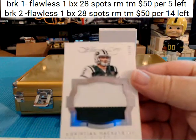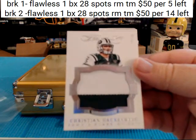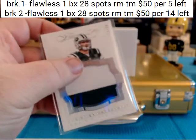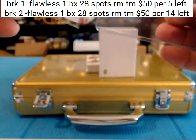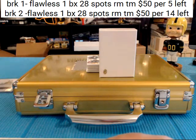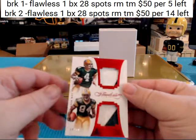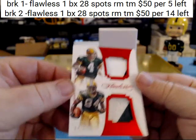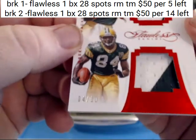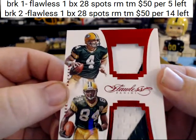First card, Christian Hackenberg, 19 of 20, rookie, two color, jumbo patch. Put that back there. We'll start building a little draft table. I'll put the camera up high. 4 of 10. Jersey number. Brett Favre's jersey number, 4 of 10.